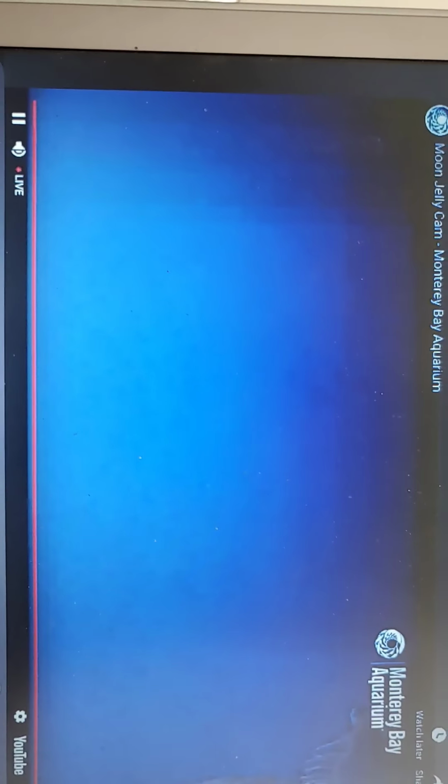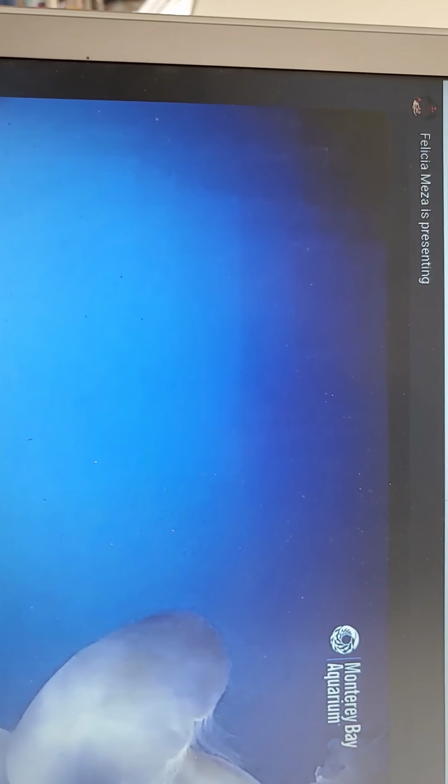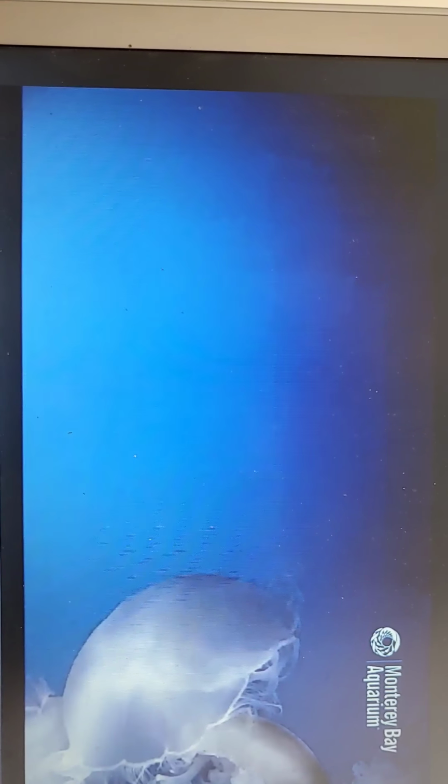Another really fun fact about these is they can barely swim, which is really crazy because they live in the ocean, but they don't really know how to swim that good. So these guys will mostly float at the top of the water. It's kind of hard to see because the camera angle is really zoomed in, but usually out in the wild, these jellyfish will hang out at the top of all the waves and at the top of the ocean water because they use the waves to move around.